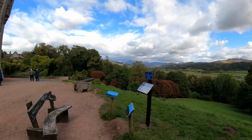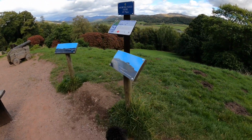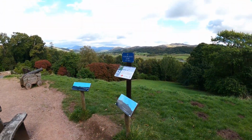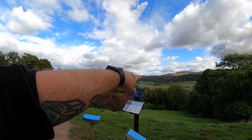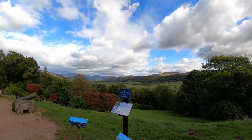There's a heron feed here as well, at 4 PM. Nice, isn't it, Tilly? Yeah, she says it's lovely here. So yeah, the road that we've come across is down here, and then we've got to go up there somewhere. Yeah, very nice.